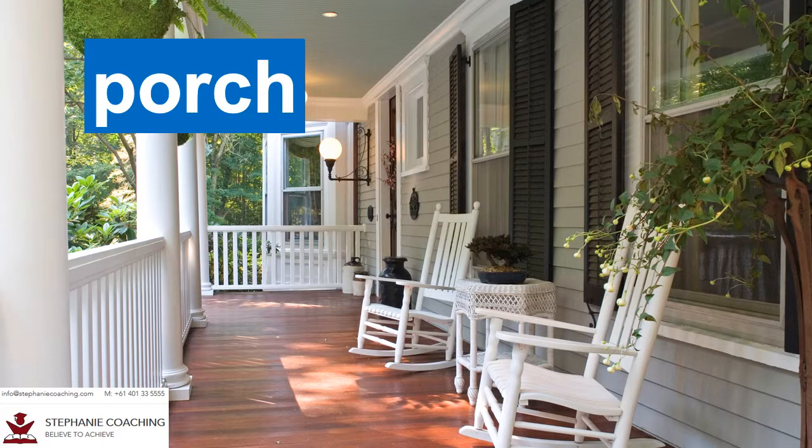Word number 2 is porch. A porch is a covered deck attached to the side of a building. For example, our new house had a beautiful porch that looked over into our backyard. The word porch rhymes with torch.